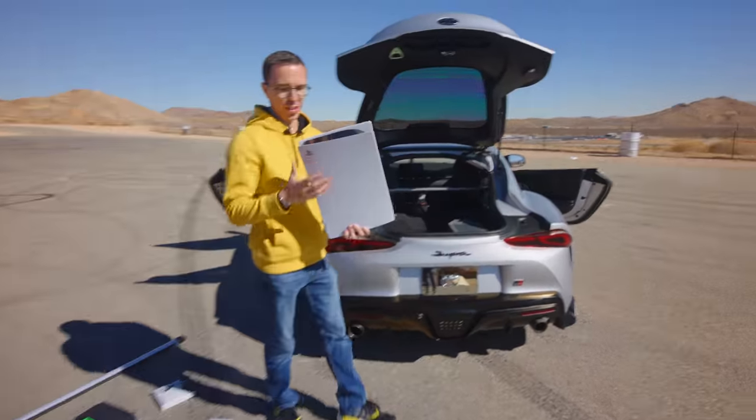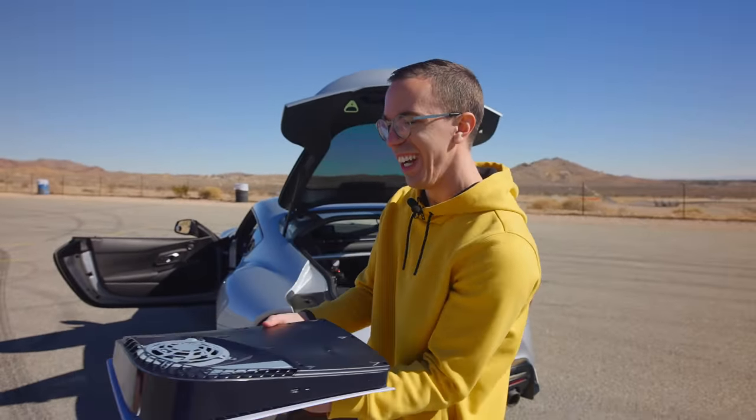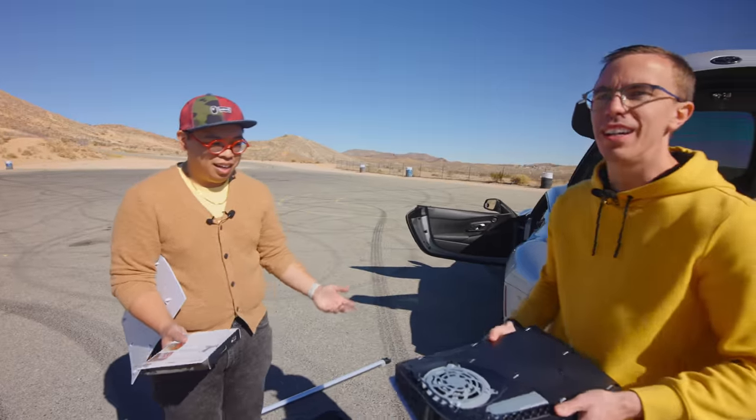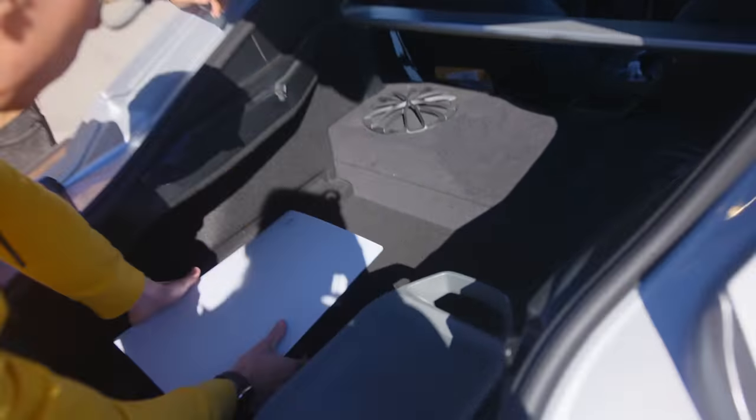Thankfully, the PS5 actually is kind of the simplest part of this. Velcro, here. It'll be fine. Look, airflow. As long as it works, we're fine. All right, please hold.